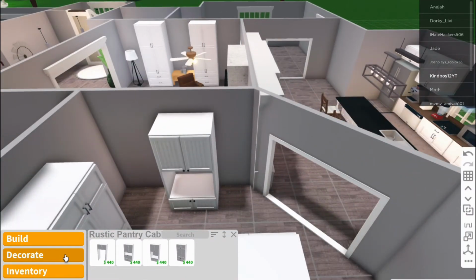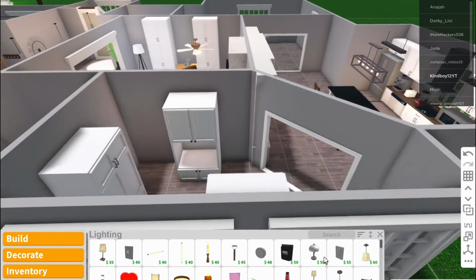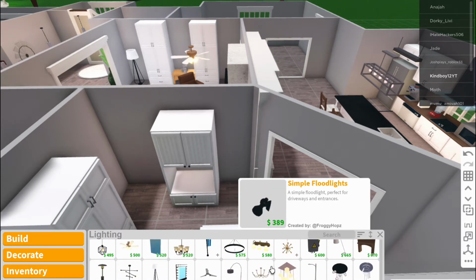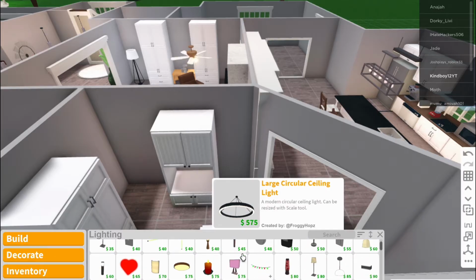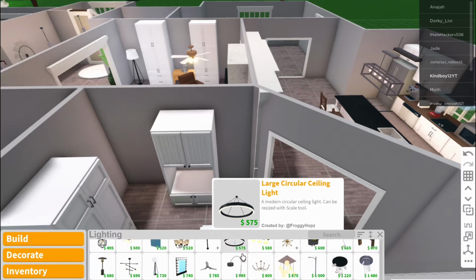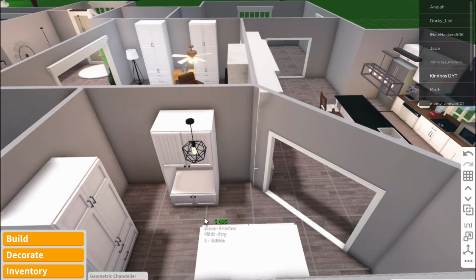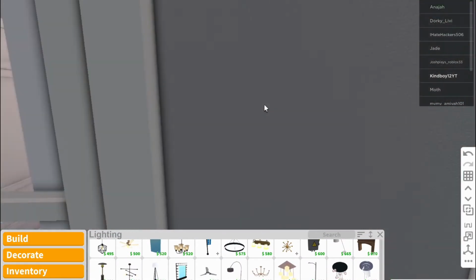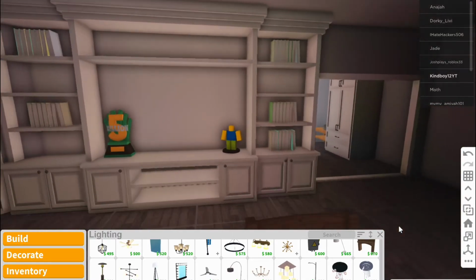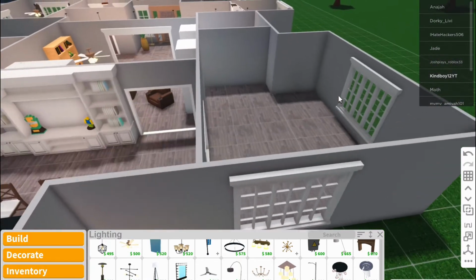So yeah, that was china cabinets. And we're also going to put a light in here, but it's not going to be a very nice light because people barely go in their pantries, except to get food. But other than that, people don't go in their closets. So what kind of light can I put in here? Let's see. I guess this will be good enough. Oh, but it's not too dark. Yeah, that looks about right. I'm trying to make this house as realistic as possible, and I don't want it to be ugly, because if I do, ugh.